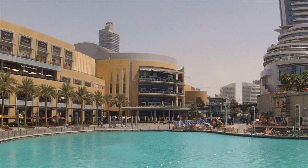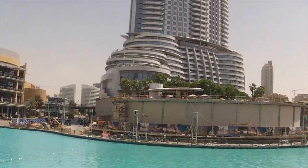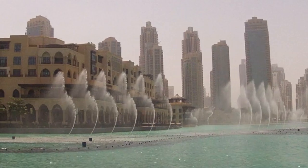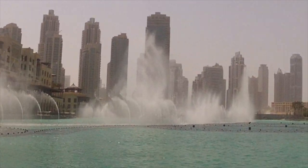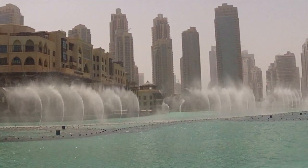Now, I don't remember what time of day this was, but according to the website now, the fountain comes to life every 30 minutes from 6 p.m. daily. It reminded us of being in Las Vegas outside the Bellagio Hotel and seeing their fountains. And look, I'm not sure statistic-wise, but this is a huge area as well.